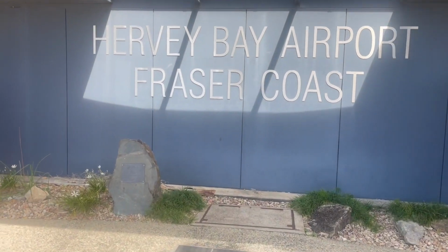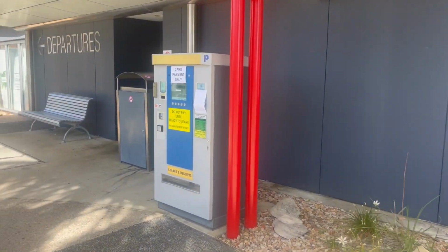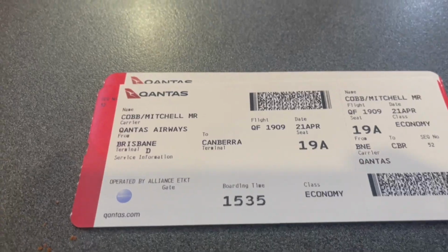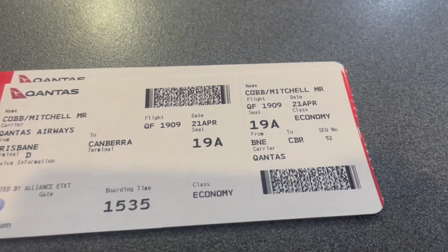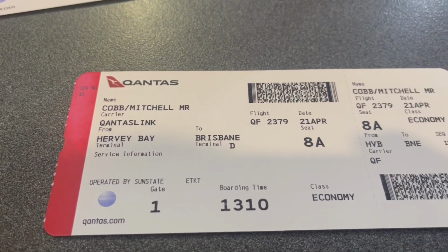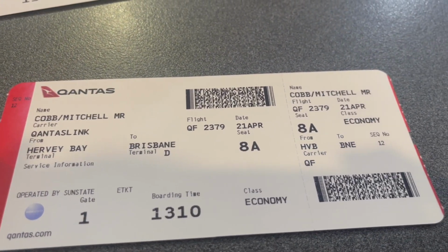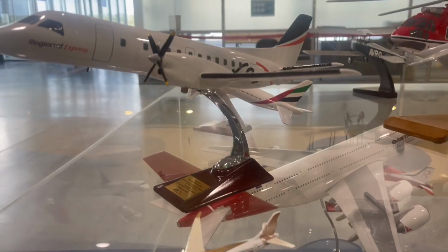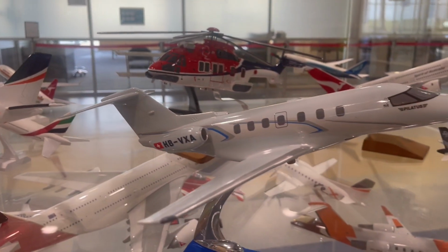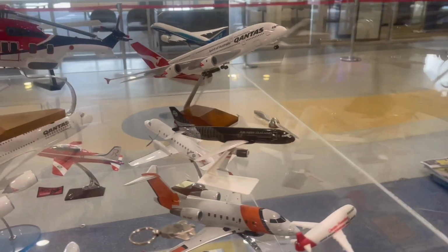Today we are here at Hervey Bay Airport, as today I was back from Fraser Island back to Canberra. So I was flying from Hervey Bay to Brisbane and then having a layover in Brisbane and flying from Brisbane to Canberra.